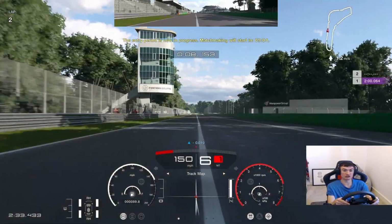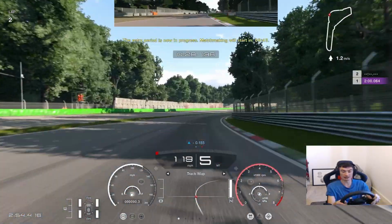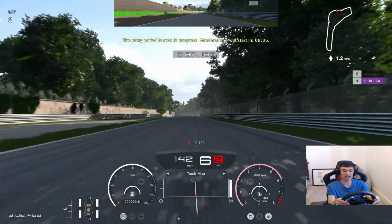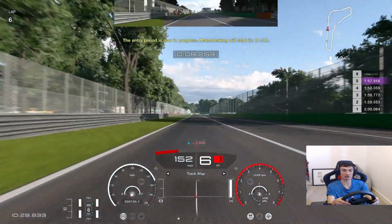We're just going to cut to the chase for this one and use the Mazda Group 4. This and Sylvia will be absolutely nowhere, I'm telling you now. And I would say 99.999% of everybody else, at least in the races here today, will also be using the Mazda Group 4. Right then, we'll get ourselves in, and we'll see how it goes.